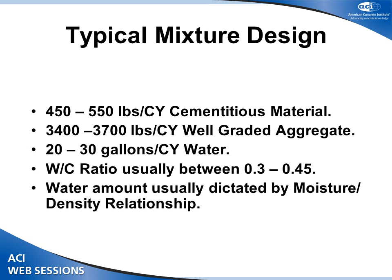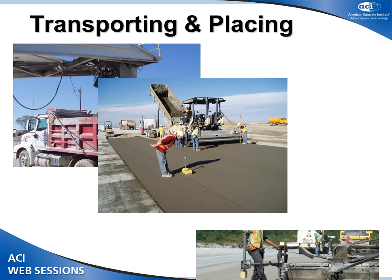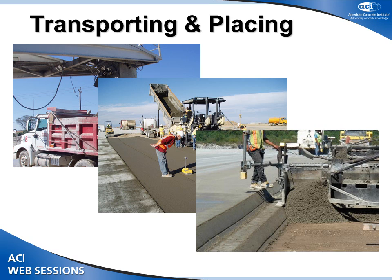And this is just typical mix design ratios, not specific to this project, just to give you an idea. If you look at the water content, 20 to 30 gallons. I've seen them go as low as about 18 gallons. And just a recap of the process. We produce, we transport, we place and test.